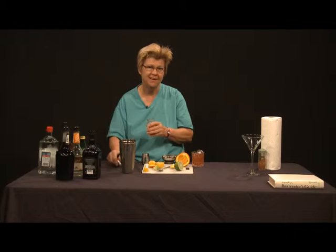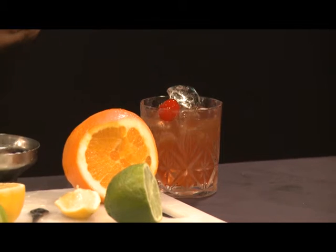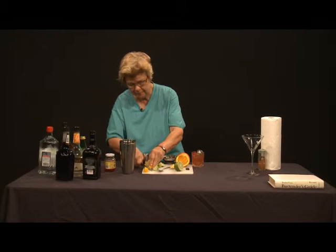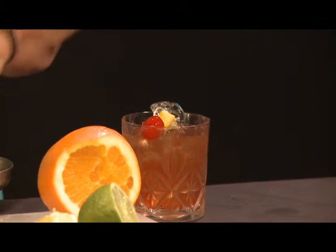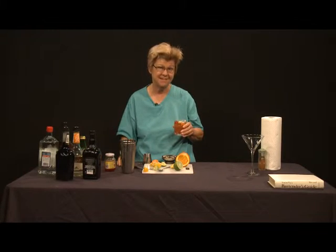And if you wish, and I do wish, I'm going to add a maraschino cherry as a garnish. And I'm going to add maybe a wheel of lemon peel, or a wedge perhaps. And again, this is mostly for the sake of garnishing and making the drink attractive. And we're going to add a little bit of the orange zest. Again, mostly for aesthetic appeal, and work a little more oil out of it. And again, we'll see if this drink is as tasty as it sounds.